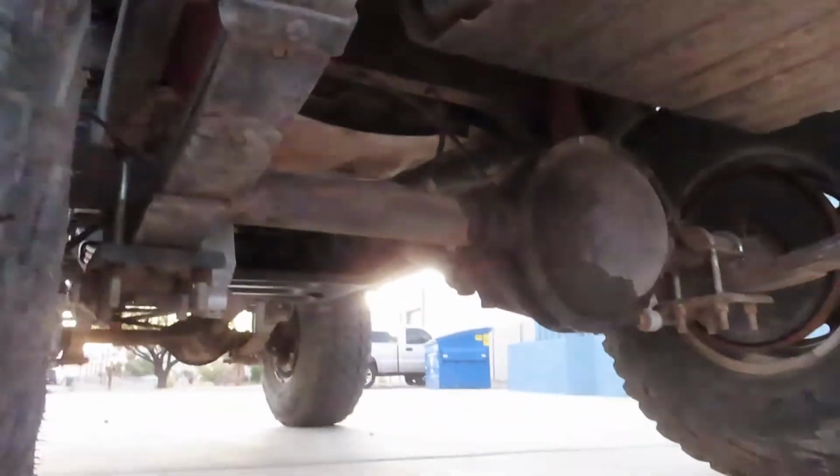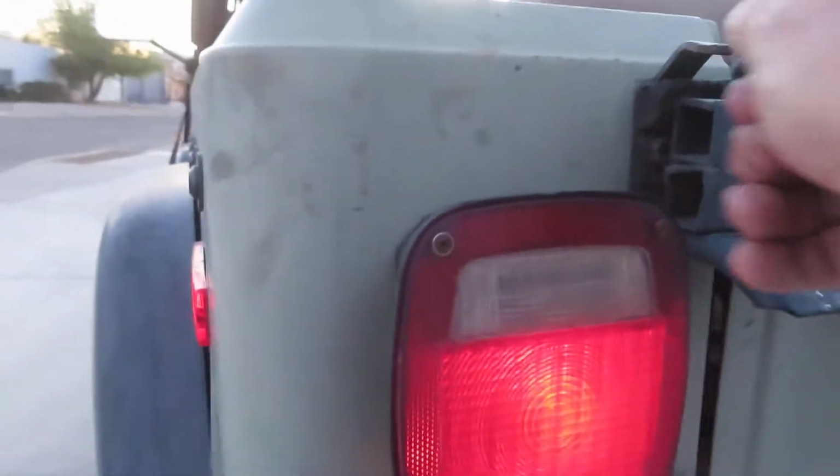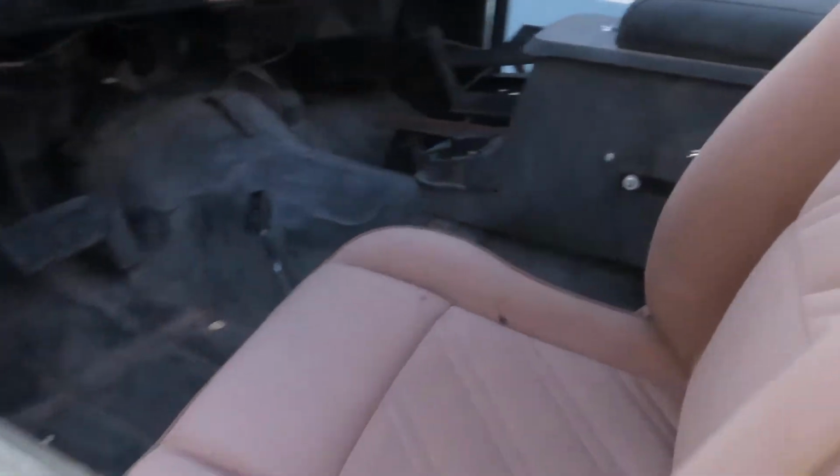Look underneath it a little bit. Sorry it's so loud, but hey, it's just gonna happen. Drive it back to the shop, and we're done. I'm not gonna really drop the tailgate. Pretty sure it comes down, but not gonna mess with it. Let's go for a ride. There's your high-low lever.